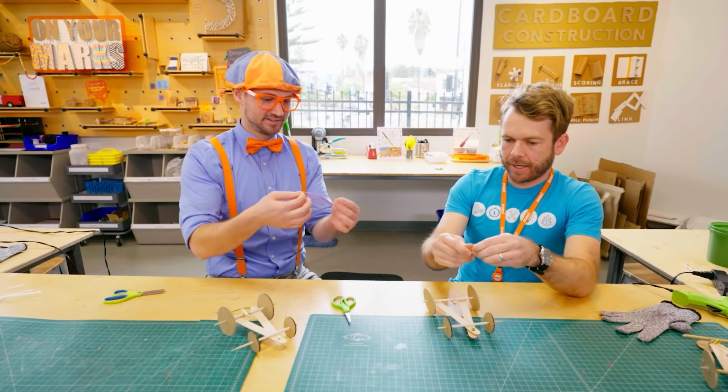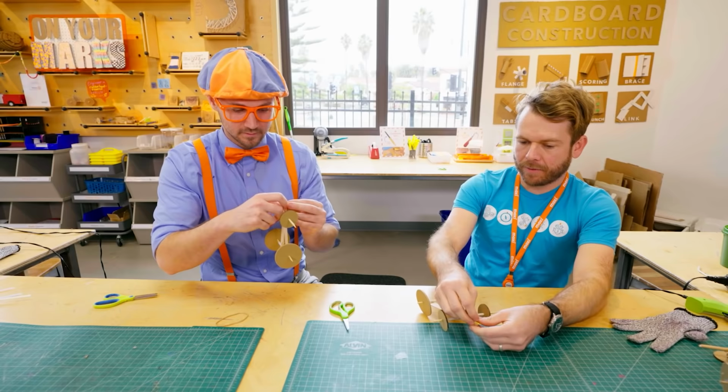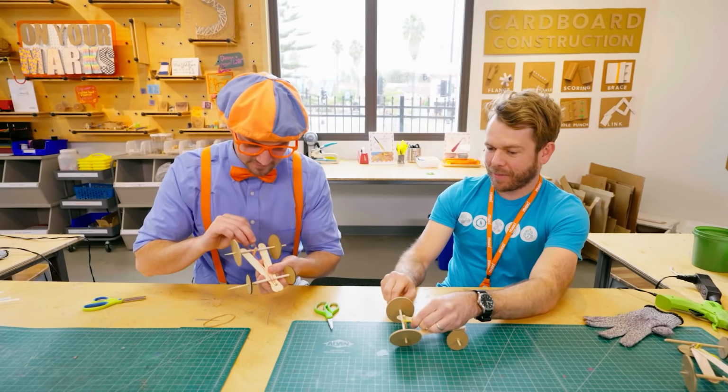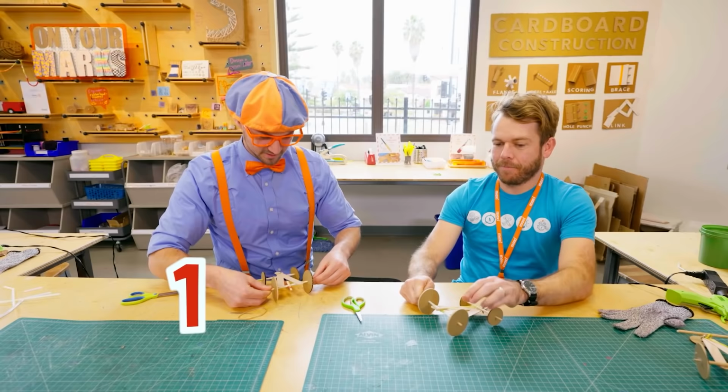I think it's about dry, right? Yep, mine's dry. How do we do the rubber band? Let's add our rubber band. We're going to attach it to the front of our car, by putting it around that brass brad, the shiny thing. Is yours attached like that? Yep, it is. And now we do that last step where we wrap it around the back. I do remember, three rotations. That's right. Ready? One, two, three. Mine is ready.